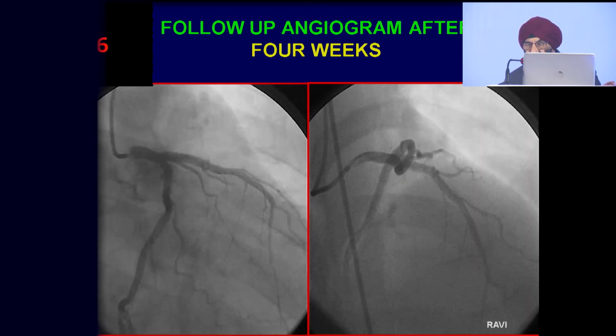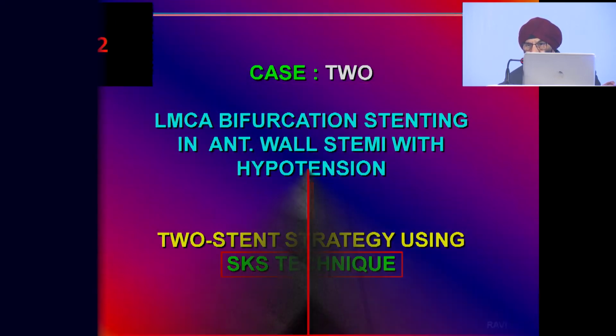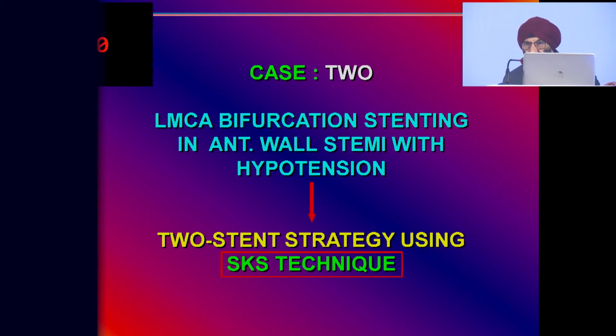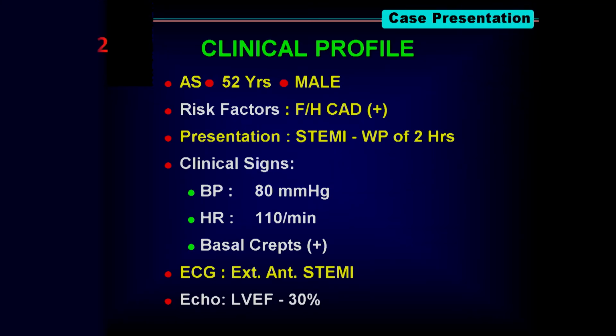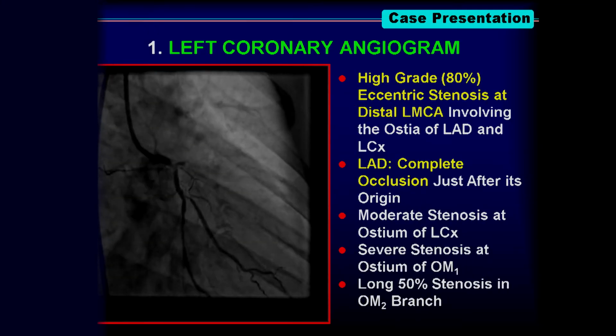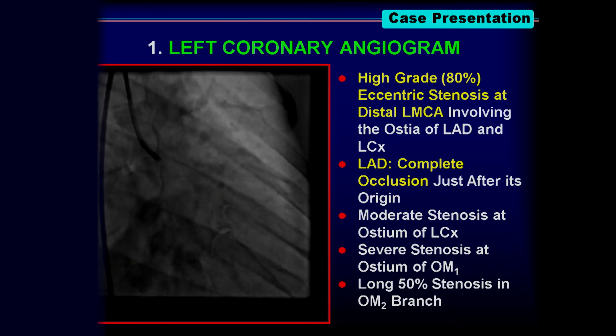The patient was on follow-up for almost 6 years after that, and he was doing very well. This is a second case, again a left main bifurcation stenting, but not a total occlusion, presented with anterior wall MI with hypotension. 52 years old young man, ejection fraction 30%. You can see here that left main has got a distal stenosis.